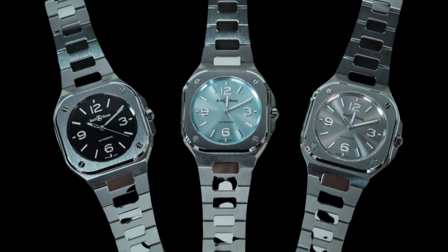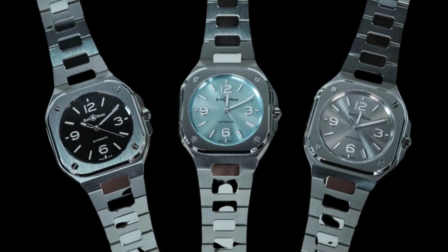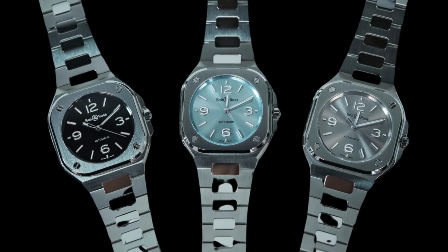Okay, so that price puts it firmly in that competitive luxury sports watch category. It does. You've got other options there for sure. But given the design, the finishing described, that slim profile, and the reliable movement, it seems like a strong contender, especially for someone wanting that specific B&R look in a more classic size.